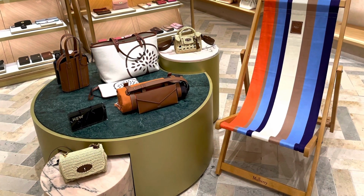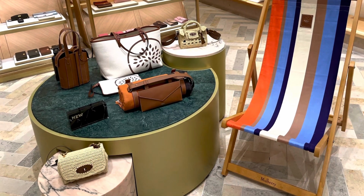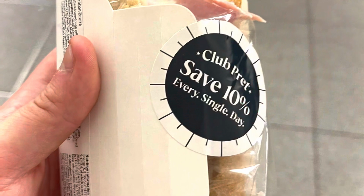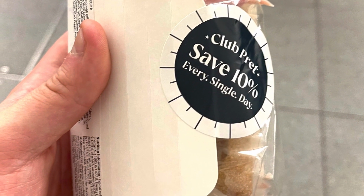Here's some of their summer pieces as well. The deck chair, the picnic blanket. Keep your eyes peeled for a video soon where I will share with you some of those pieces.